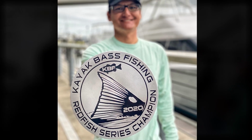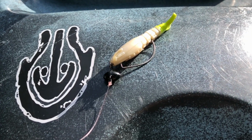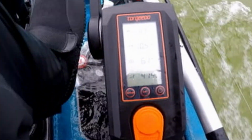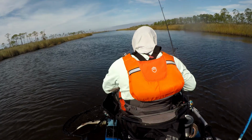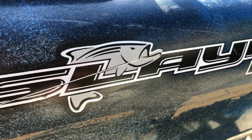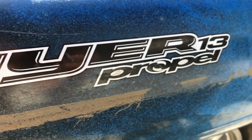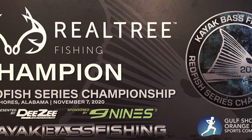Getting it done on nearly all my fish, and certainly all my keepers, was the 3-inch Berkeley Gulp shrimp in white and chartreuse, rigged on an 1/8-ounce swing jig head. Other gear that certainly helped me get the win include my Torpedo, which helped me get where I was going, the Power Pole Micro to help me maintain my position, and my Native Watercraft Slayer Propel 13. I can't imagine covering water without a propel drive, and the instant reverse is a must for fighting fish and for positioning.